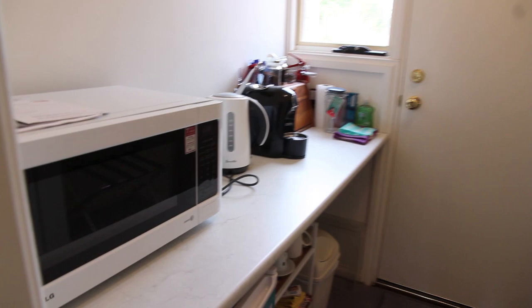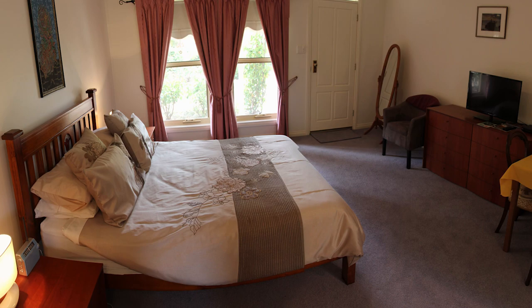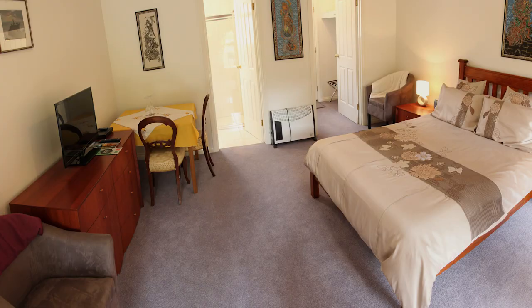Big bathroom. Kitchen complete with fridge, microwave, and tea and coffee making facilities. There's also plates, knives and forks, and a wardrobe. It's also very comfortable and you can rent this together with the main house or on its own.